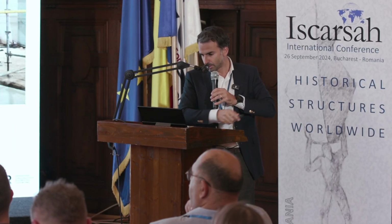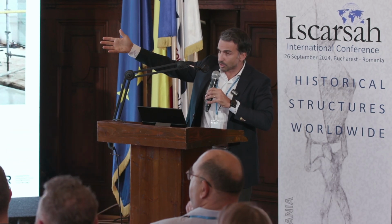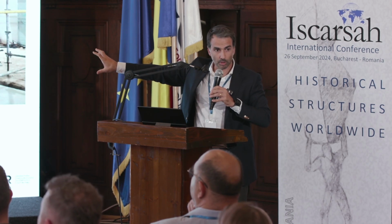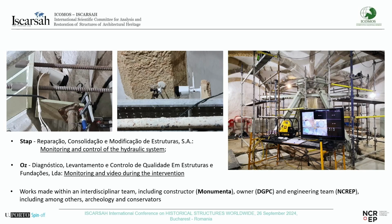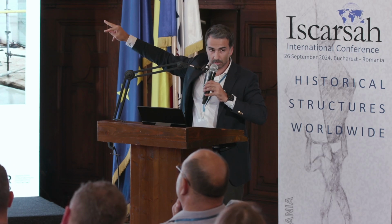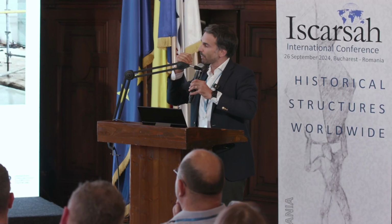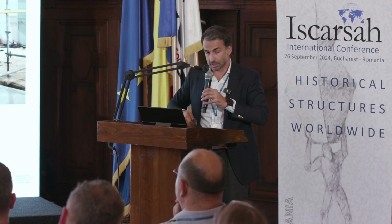In order to control it, we used a monitoring system. Just also to show the other entities that were involved. The first one, STAP, was responsible for the hydraulic system to control the forces that we gave to the constructor to control during the works. Then OZ is another company that was doing the monitoring of the vertical movements of the arches, and, more important, the relative movement between the capital and the column, so we could be sure that we are not lifting, but at least taking the vertical load out of the column. And this was done with conservators, archaeologists, etc.